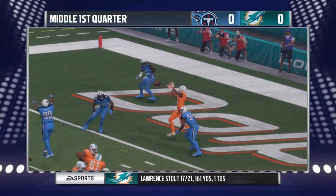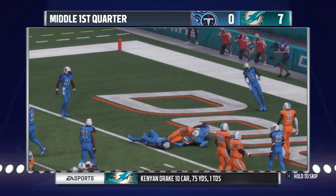Midway through the first, Stills is found coming across the middle, and this 4-play drive goes for it.